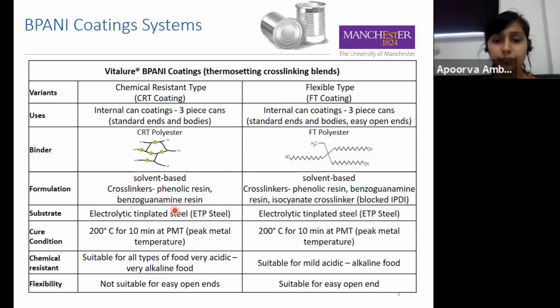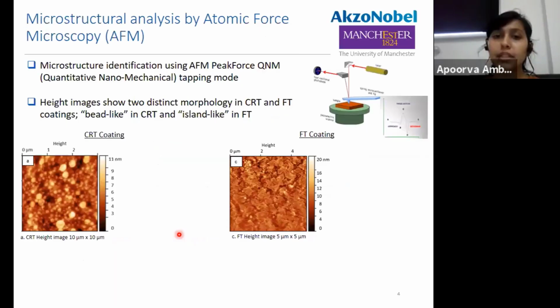So these are solvent-based formulations that need to be cured at about 200 degrees Celsius for 10 minutes to obtain cured coatings. To analyze the microstructure, we use atomic force microscopy in either contact mode or in PeakForce Quantitative Nanomechanical tapping mode. This is a state-of-the-art AFM technique that allows one to get high precision force curves between the tip and the sample at each tap, which can then be used to obtain high resolution topographical images along with reliable complementary mechanical information.